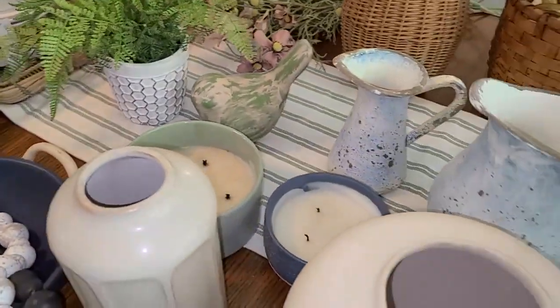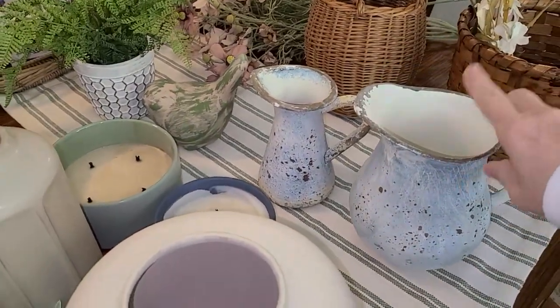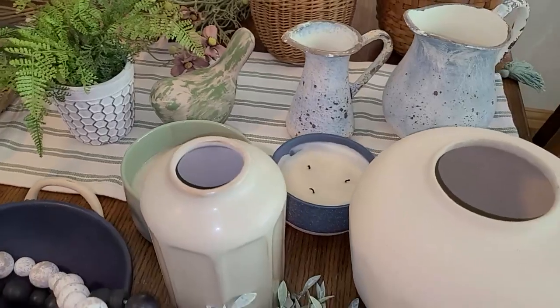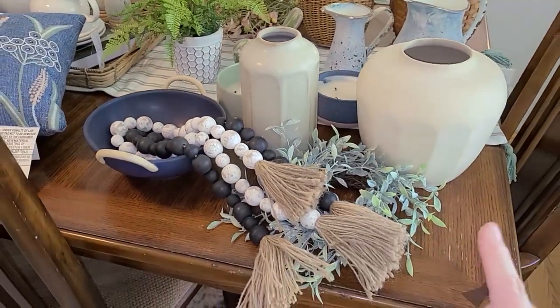I've had these pictures for some time now. They came from Hobby Lobby. I got the big one and the small one. A couple of candles that I didn't burn all up. I'm trying to use green and blue in the living room. A couple of vases. I'm not real sure which vase I'm going to use on my mantle.